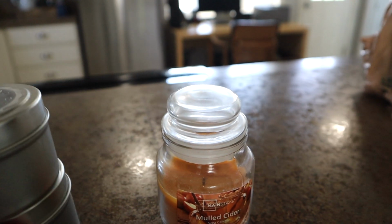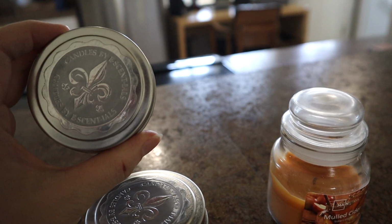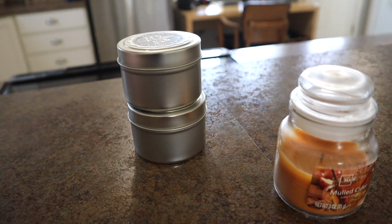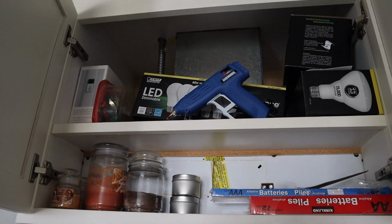I have 2 that were gifts that are soy candles, and these ones do not bother me. So I'm going to keep those as options when the power goes out, or if we have a guest that enjoys candles. So these are going to all go bye-bye.